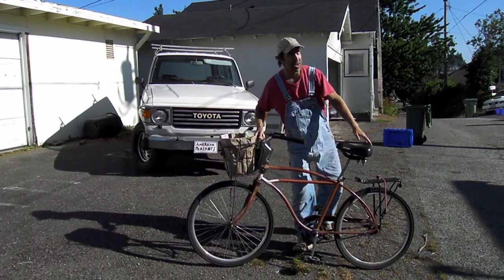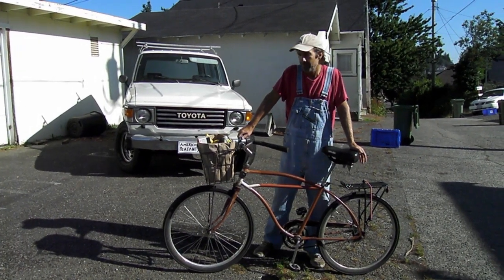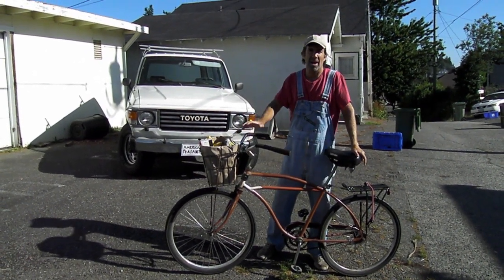Been out on my bicycle running some errands this morning. What a beautiful July morning. I think it's July 12th today on the southern Oregon coast. Beautiful blue skies. Lot to do in the garden and orchard, but I thought I'd talk about the bike first.